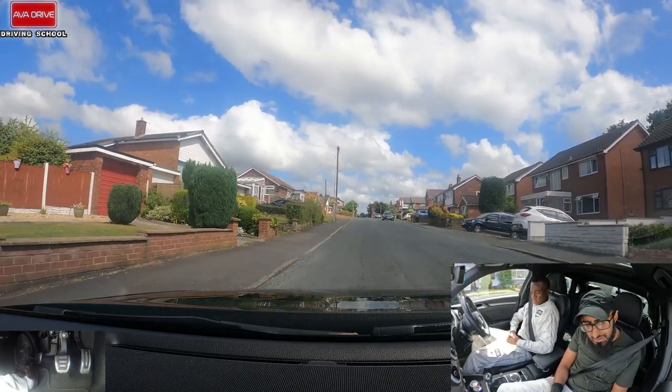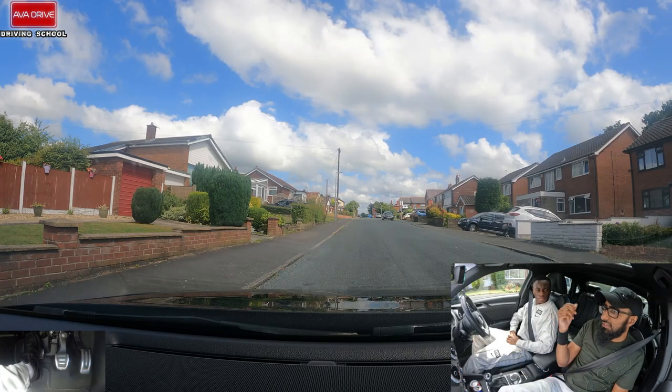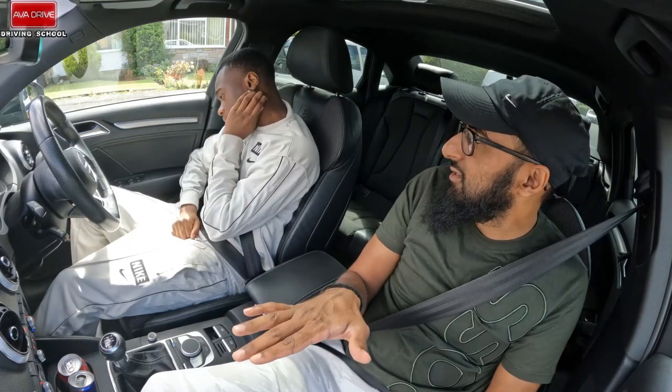Clutch a bit higher, higher, higher. So it'll keep rolling back until you catch it at what? The biting point. That's why sometimes on a hill the car rolls back, because we're not getting to the biting point quick enough. You get that?